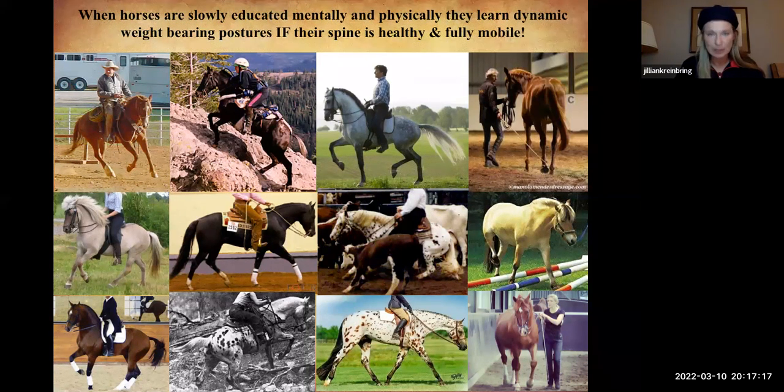And theoretically, we know these things. And we spend our entire lives learning the techniques to achieve that, right? So these are just an assortment of pictures because I think that when we're learning about theory, it's good to have an image, because too often we have bad images in our mind. So I like this collage of pictures because good posture is good posture, whether it's a dressage horse, a Western horse, a trail horse, a hunt seat horse, an in-hand horse, a gaited horse, or a non-gaited horse. Good posture is good posture.